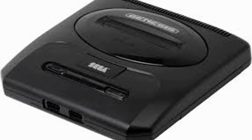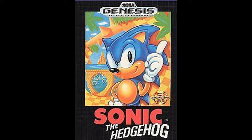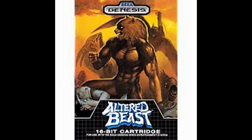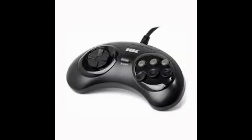What made the Sega Genesis special was not its blast processing, but its library of games, with stuff like Sonic the Hedgehog, Golden Axe, and Altered Beast. And not to mention, it's got pretty good controls too, even though they changed them so many times. Went from the 3-button controller to the 6-button controller and a bunch of other third-party controllers too.